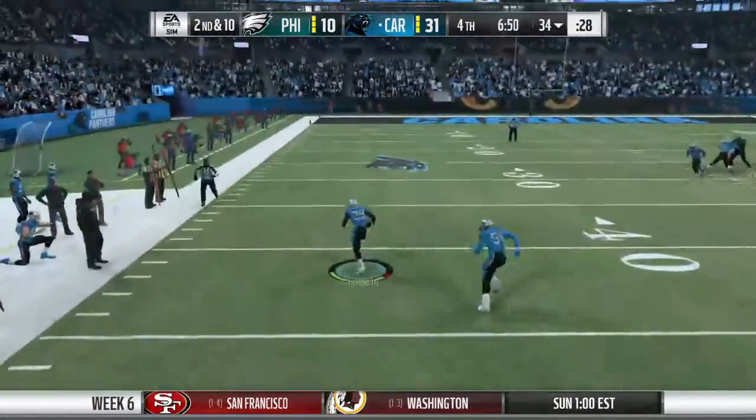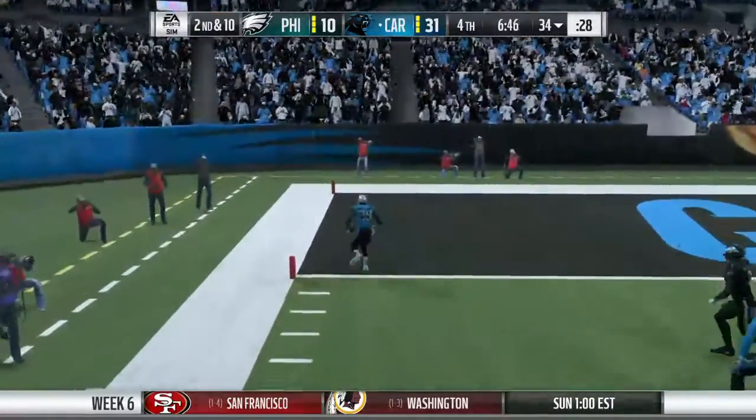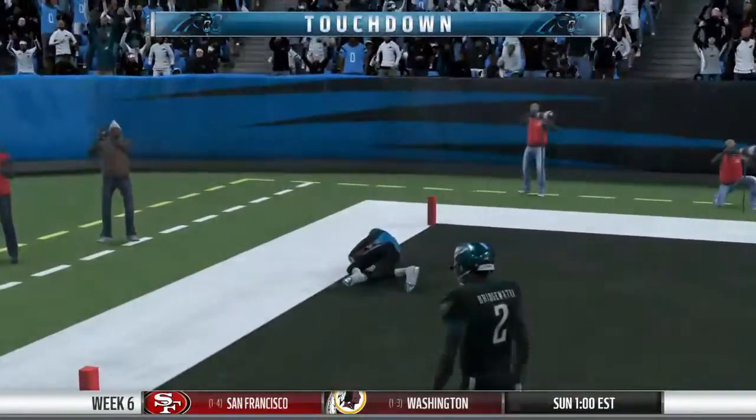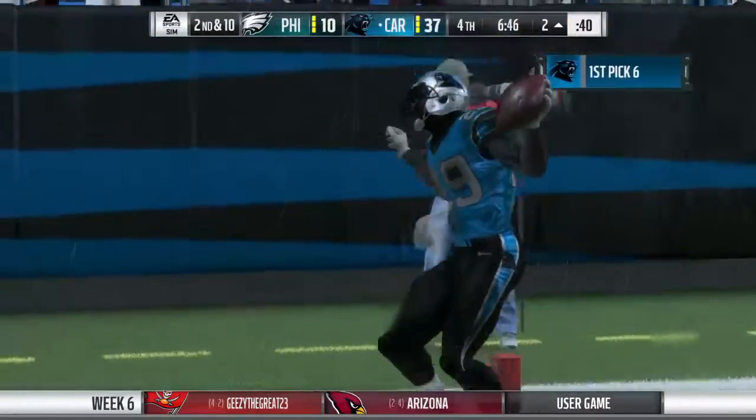And for the 4th time tonight, it's an interception. It's the rookie from Boston College, John Johnson. And he will bring this one back. It's a pick 6 for a Panther touchdown.